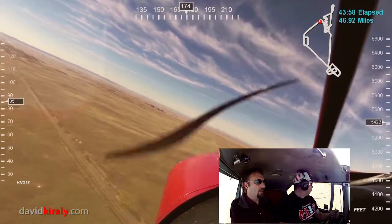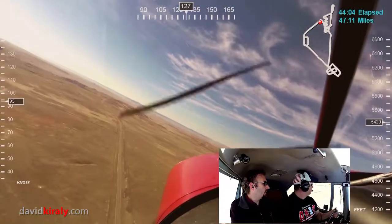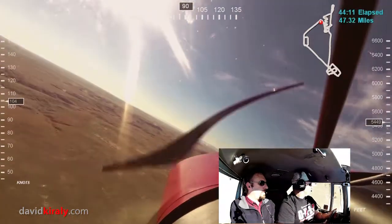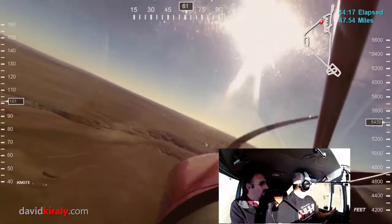Okay, so you use your rudder control. Keep that thing coordinated. There you go. Yep, this is a good distance and a good altitude. We're probably only about 700 feet above the ground. This is kind of up on the ridge out here.